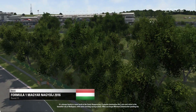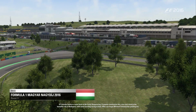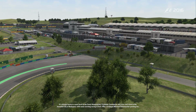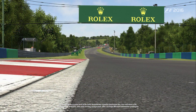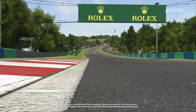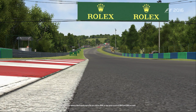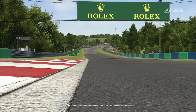It's always wonderful to come back to the lively Hungaroring. A popular destination this, nice and close to the beautiful city of Budapest, with some exciting racing to boot. Who can forget Michael Schumacher pushing his old teammate Rubens Barrichello up towards the pit wall in 2010, or those great races of 2014 and 2015 as well.